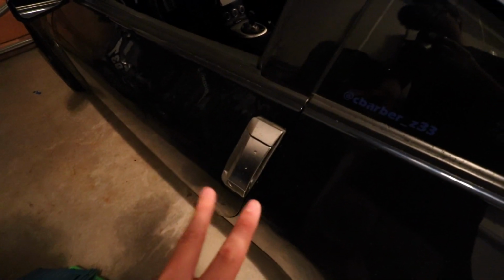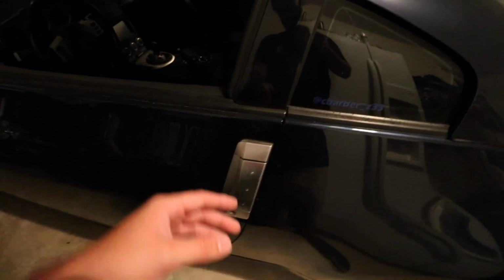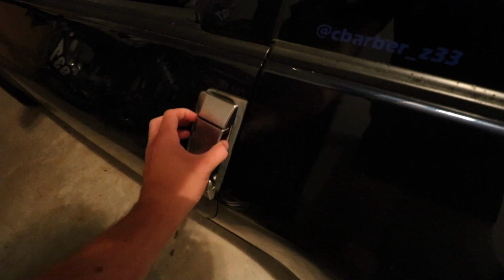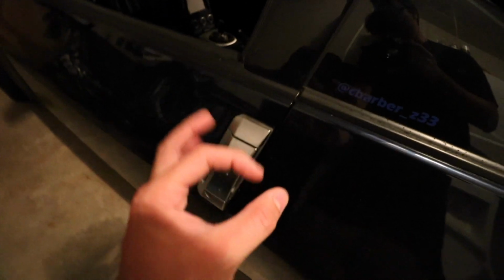The second thing is going to be your door handles. On 350Zs there are 2 things that can happen with stock door handles. Either the door handle itself snaps off from the outside, or, what happened with me, the door handle's fine but the mechanism inside of it just disintegrates. I'll show you the passenger door because I've already taken the door handles off. You can see they're kind of loose already, and I also have the passenger one off on that side. Even if the door's shut and unlocked, it just won't open because the mechanism inside is plastic and it just disintegrates, which is kind of bogus.